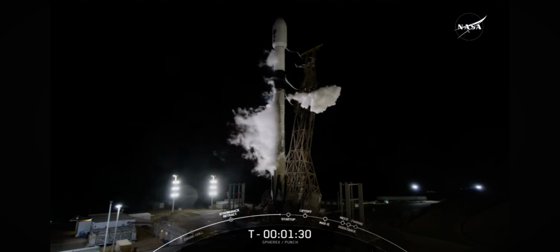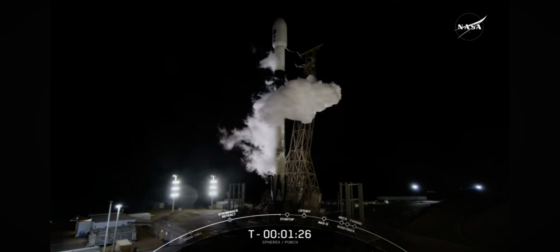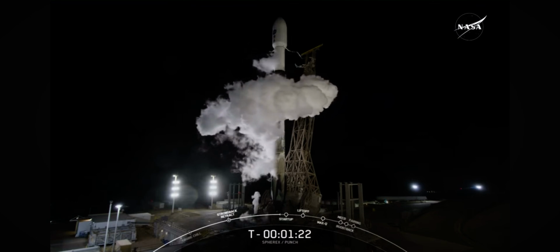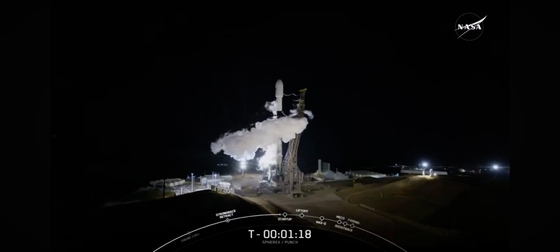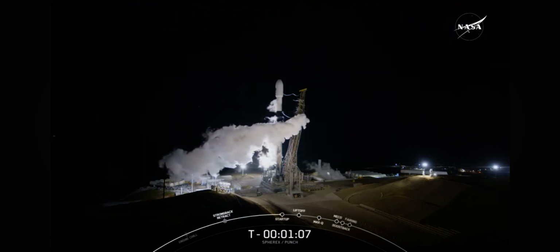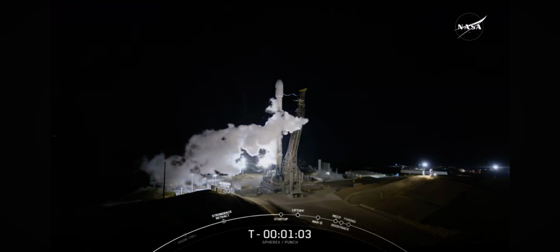That means 1 million pounds of kerosene fuel and liquid oxygen are loaded on the vehicle, and gas closeouts are in work now. You can see some of those white clouds on your screen. That is us venting out the liquid oxygen lines from the transporter erector. When that cold gas meets the warmer ambient air, it turns into condensation, almost like what you see when you get condensation on a cold glass of water.